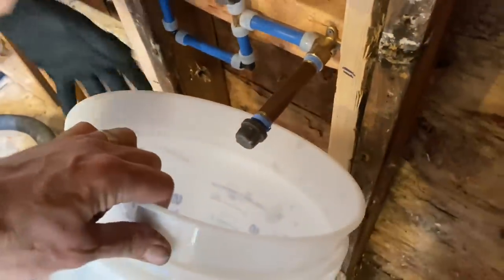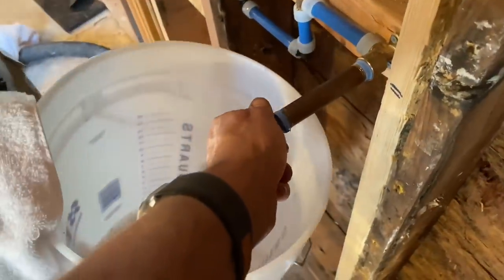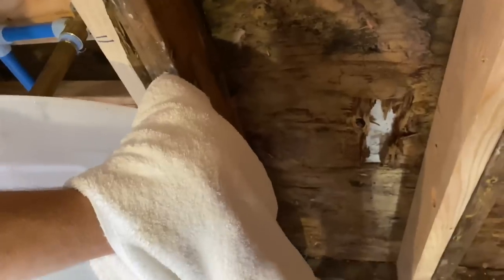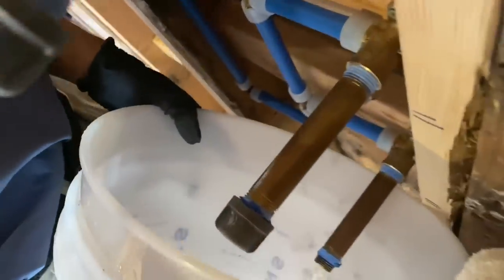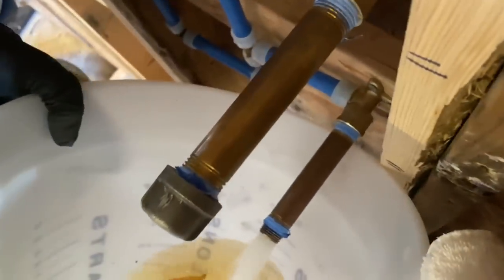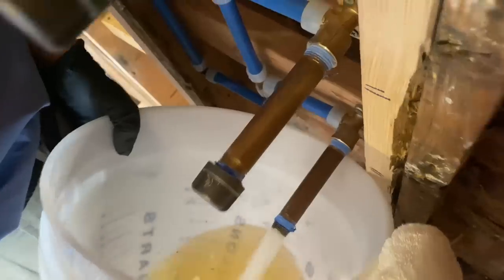Good stuff. Peter, you know what time it is? Testing time? Yes! Testing time. Hold the bucket. I think it's off. Yeah, it's off. Okay, so now I'm going to open up volume control. Yep, there we go. Good. I'm going to check for any leaks. We're all good over here. Good. Let's let it run for a little bit. There we go. Going to flush everything out of it.